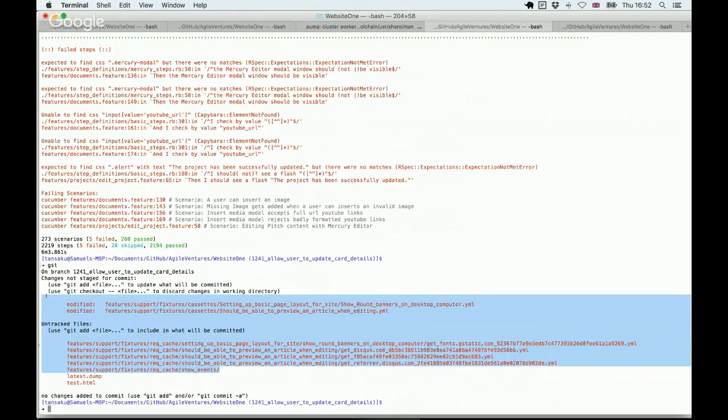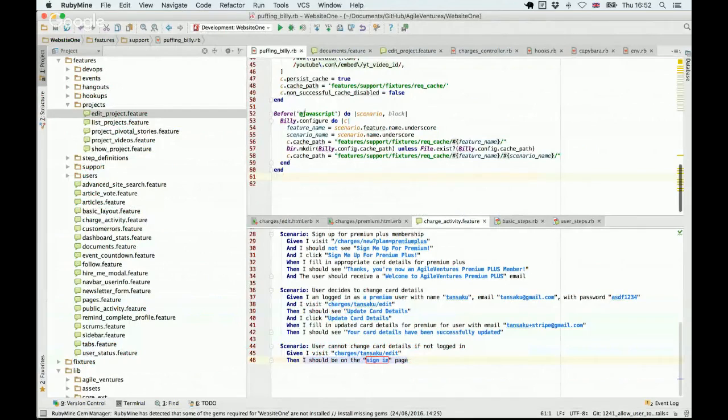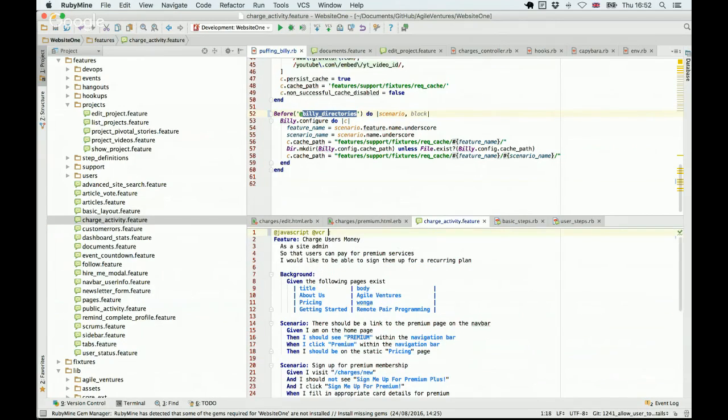We could sidestep this by adjusting the Puffing Billy config. So rather than doing it before JavaScript, we could turn that into a different tag. So we could say something like before, this is like Billy directories. And then we could stick that on the charges activity feature. Like so.